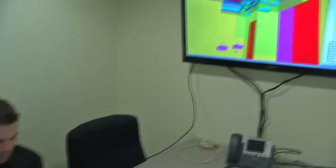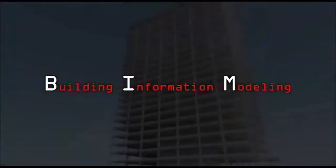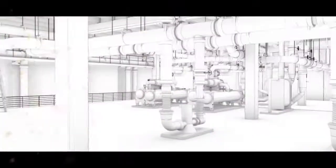We can ask the question and get it resolved before the building's even built, because the coordination is done up front. The process speeds up, streamlines, and modernizes building design and construction in a way never before possible. With the virtual construction here, we can keep everybody else going, fire protection, ductwork, piping, plumbing, everything else, and it will save thousands and thousands of dollars.